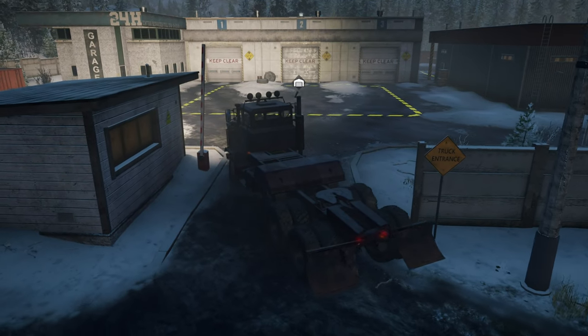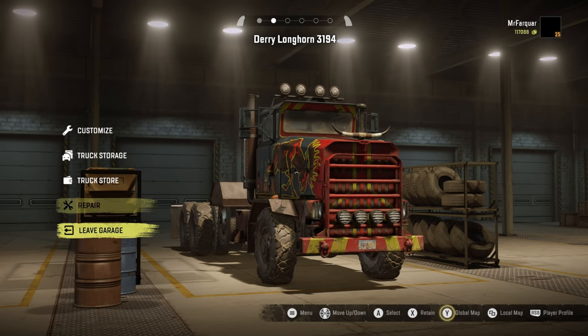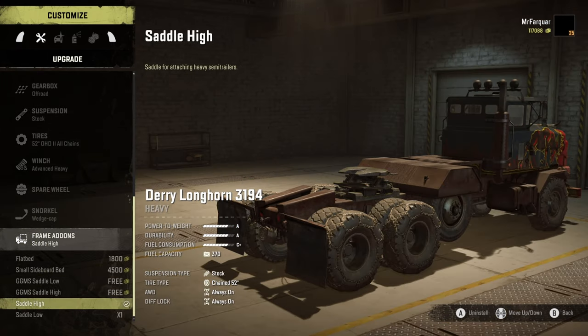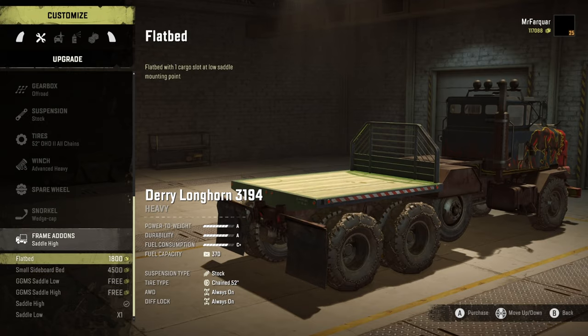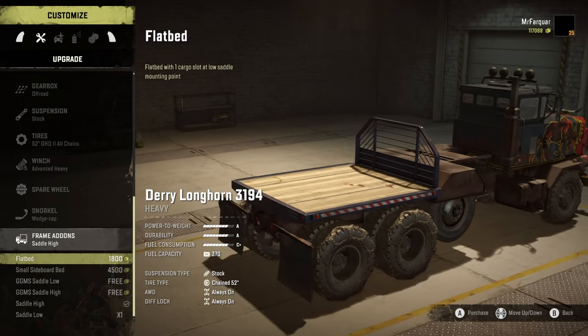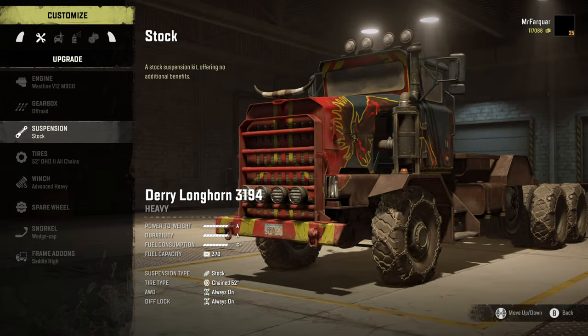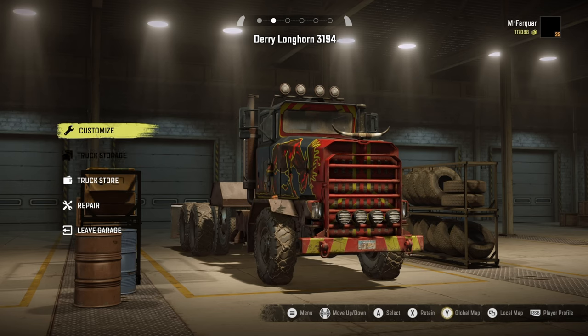Turn and circle. So we just want to change the saddle. My saddle. Put a little cargo on the back. That big old truck, just pull a single, mate. Just pull a single. I check every time I come in there. There is not suspension for it. Right.